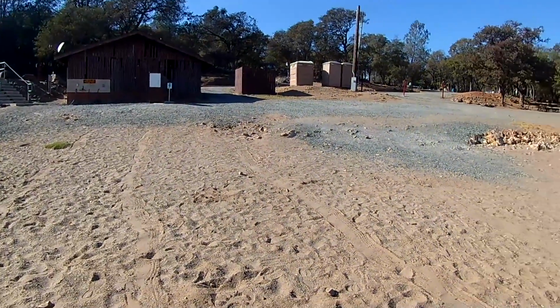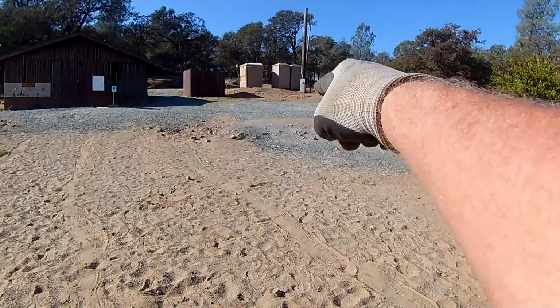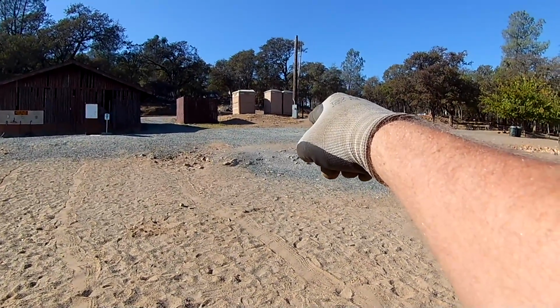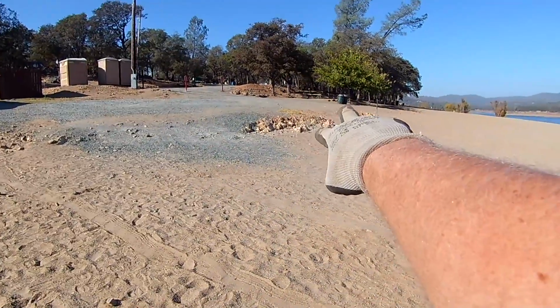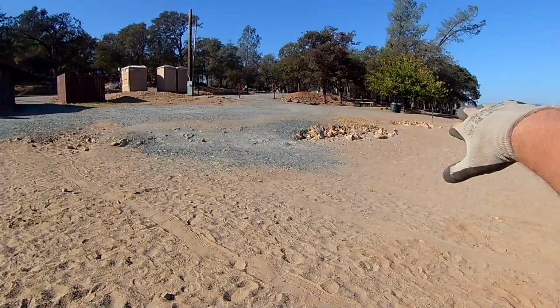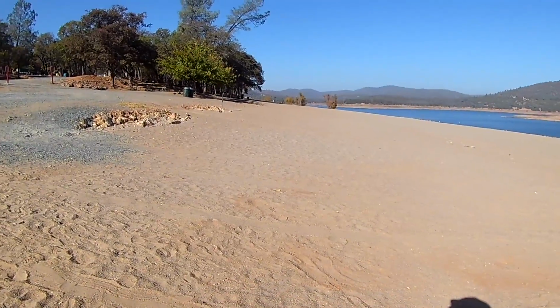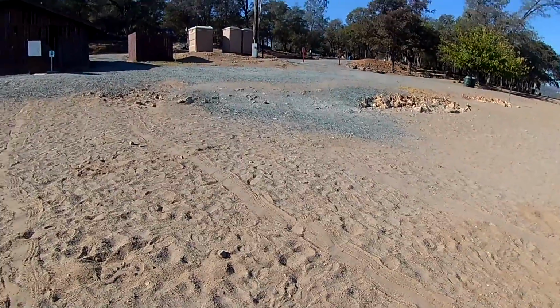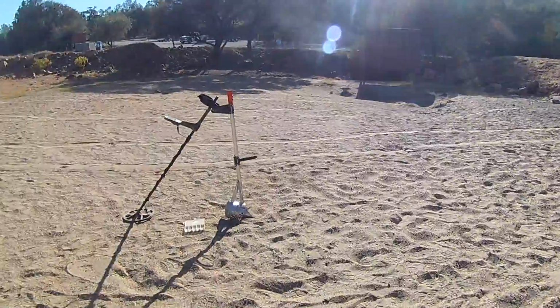In the summertime, right here on this flat spot right in front of these bathrooms, there's a concession stand that they set up. So right in front of these rocks going down this area here, I'm liable to pick up quite a bit more change. So we'll work on that tomorrow morning. We'll pick up where we left off and just keep going that way.